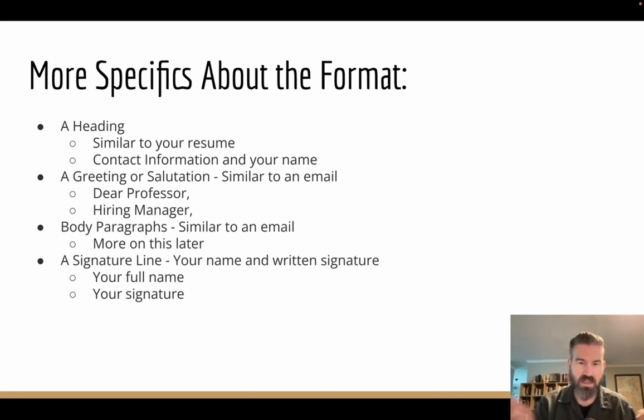A greeting or salutation, similar to an email, and very much like an email, we wanna make sure it's to a specific person. Imagine you're a hiring manager and you open that cover letter and it just says, to whom it may concern, right? Or dear sir or madam. That's very generic. And the first thing that most people are going to think is, this is just a form cover letter that you send to everybody. So the more that you can be specific, the better. If you can't, because you don't know who it's going to, hiring manager or HR, human resources, whatever it is, would be the best thing to use there.